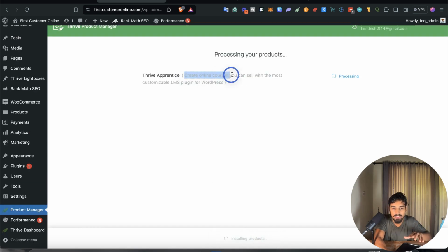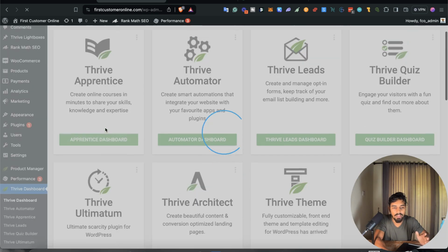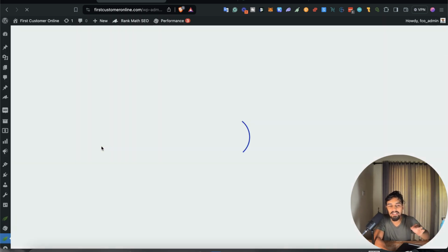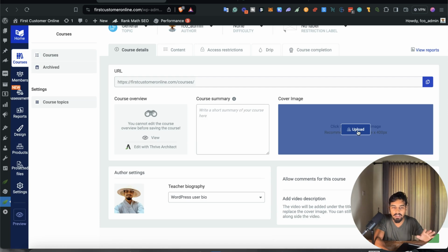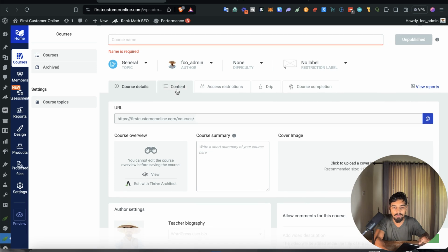So you can see this is for creating online courses with the most customizable LMS plugin for WordPress. Once it is done, I can go to Thrive dashboard, and then click on Apprentice dashboard, where I can start creating my online course. You can go to courses, add new courses, and on the dashboard you can create a cover image. Once you save it, you will have the option for creating content, and you can also allow access based on whether people have paid you money or not.